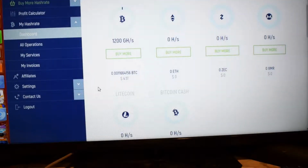Miners Gate, it's saying I have $4.51, but I can't pull it out because it's not enough in there. And at this hash rate, the maintenance fee costs as much as it's pulling in. So basically getting nothing out of that. So Miners Gate, we'll leave that blank. CCG Mining, also nothing.